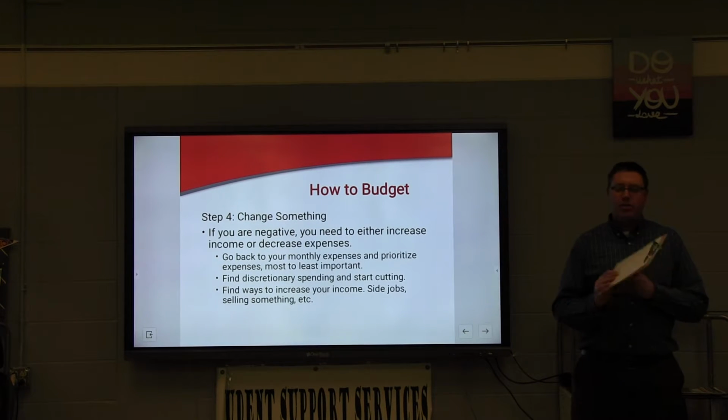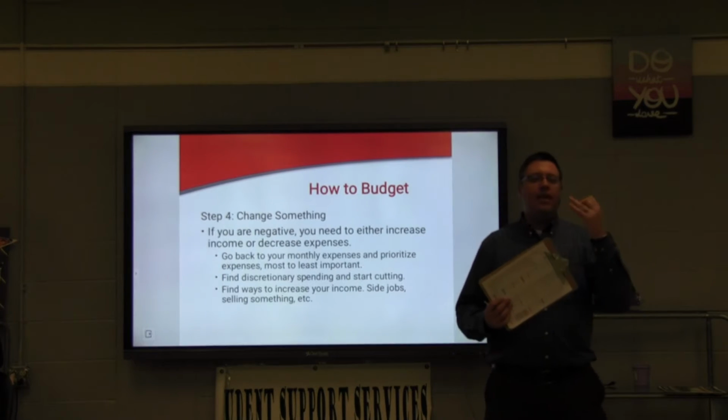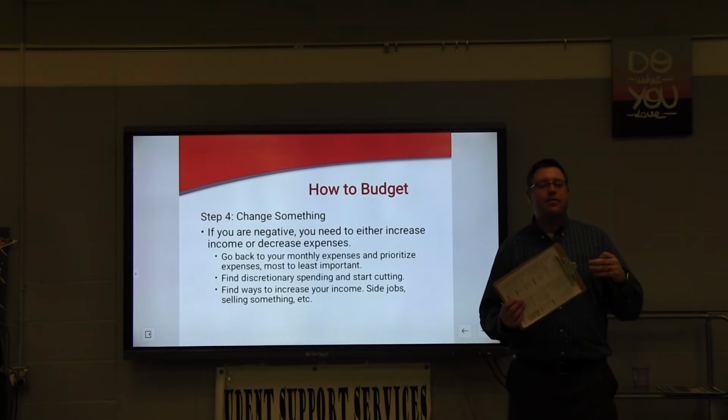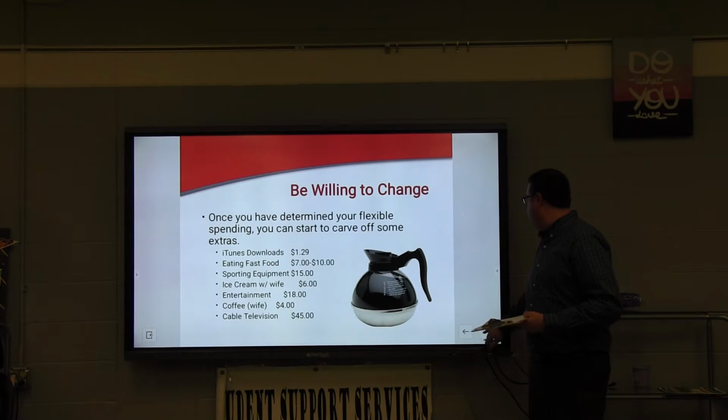So 4 steps in budgeting that we just did here: income, then expenses, then cash flow, figuring out if we're positive or negative, and then changing something if we need to change something.